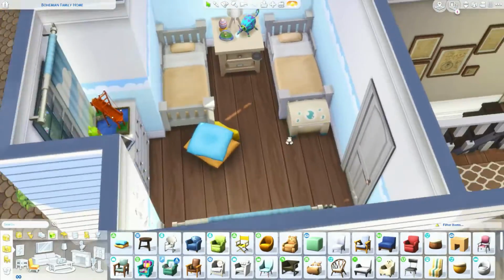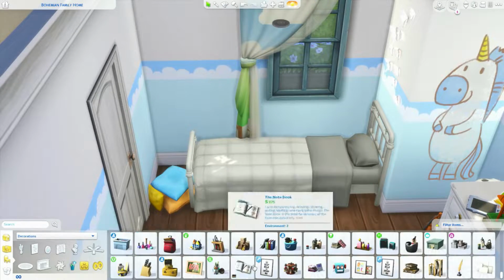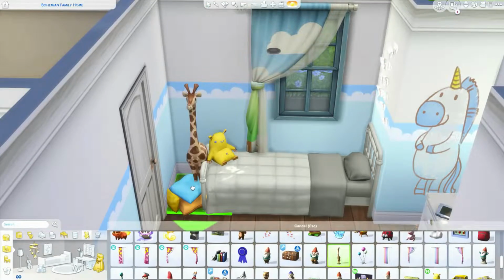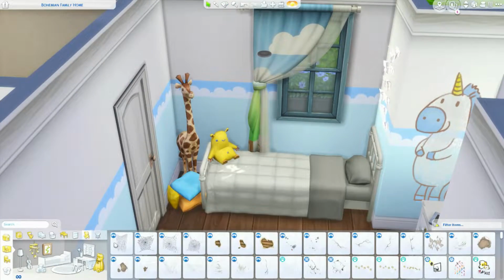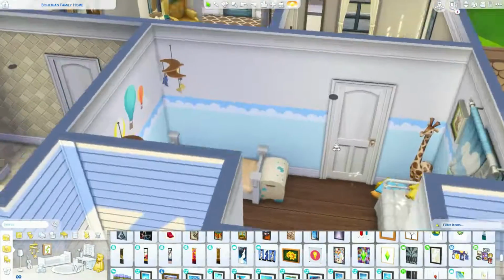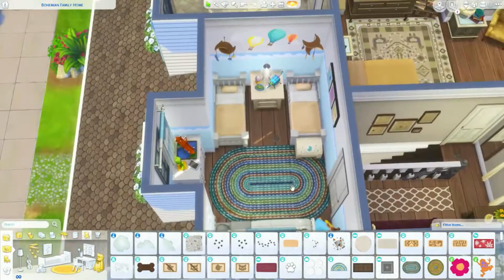And then I just add a little pillow seat here in the middle. And then I ended up moving it over to the end of the bed so it's not accessible, but I end up putting this little toy on her bed, which I thought was cute. And I use this little giraffe decoration that I do not use very often at all. And I add some artwork to the walls because I did want it to look at least cutesy and homey and comfortable. And then I just add a rug.